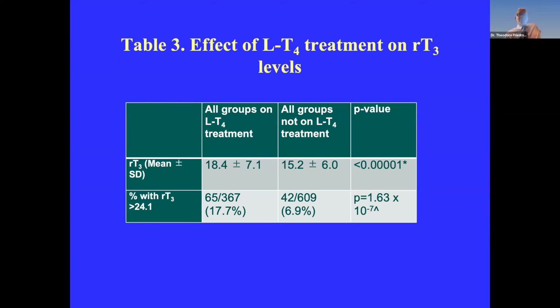18.4 was the value. Patients not on T4 treatment was 15.2, and this was highly significant with a p-value of less than 0.00001. The percentage of patients with a reverse T3 if they're on T4 alone was 17.7%, and this is the T4 plus desiccated thyroid. The groups not on levothyroxine alone, 42 of 609, so 6.9%. So about half or a third of the patients that weren't on T3 had a high reverse T3. The p-value was extremely significant here.